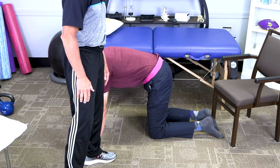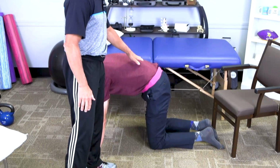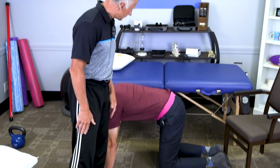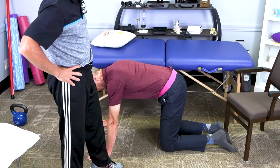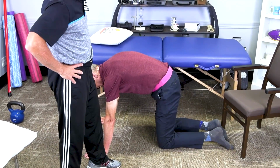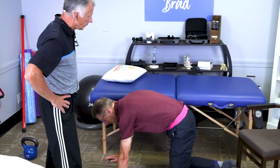Have we decided whether this is the cat or the camel? I don't know. The camel, or the cat. So you can start just doing camels. Go to neutral and camel, over and over, so you start getting a feeling for what that is like.